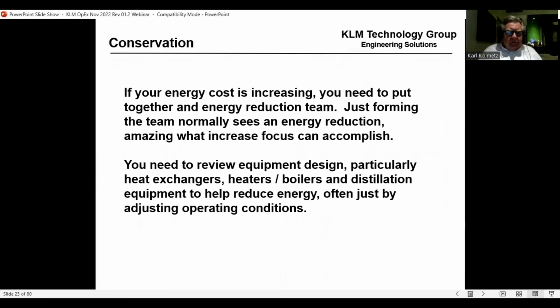If your energy cost is increasing, you need to put together an energy reduction team. Just forming the team normally sees a reduction in energy. It's amazing what increased focus can accomplish. You need to review heat exchangers, heaters and boilers, and distillation. And a lot of stuff you can do just by adjusting operating parameters. I'll talk about that in distillation. There are things you can do to decrease the energy just by adjusting operating procedures.